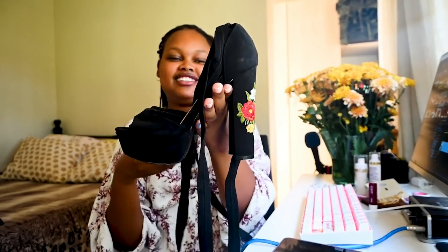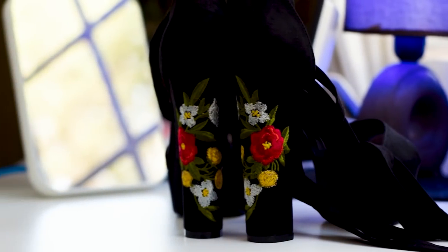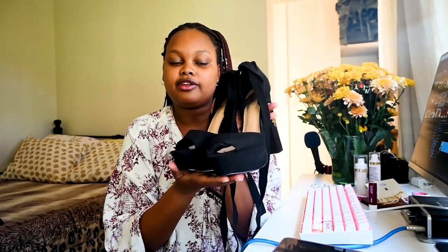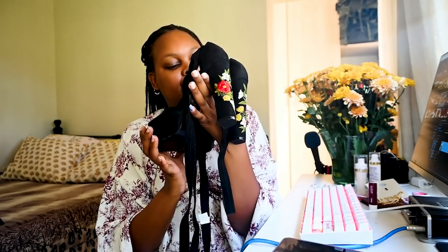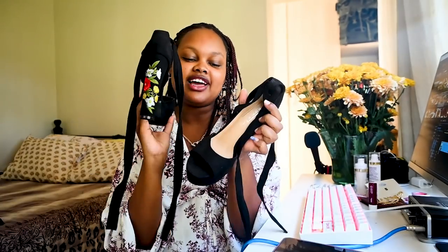Hey, I've not worn them yet, but I just love looking at them. Sometimes you just want to have shoes that you can look at. These shoes I can look at and wear also. They're very comfortable because they are platform. But Tekla Fashions also, these ones are an unknown brand, but beautiful. I can't wait to rock this. I already have an idea of an outfit that I'm going to wear with this.